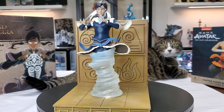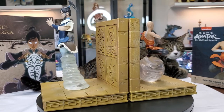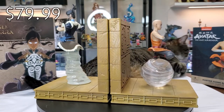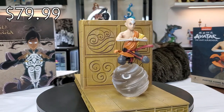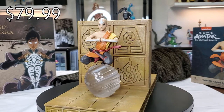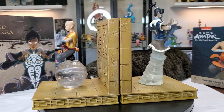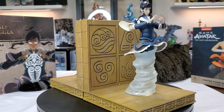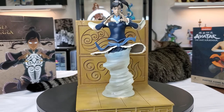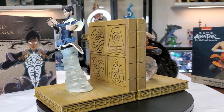Okay, so let's talk about price. Both Avatar Korra and obviously Avatar Aang, they're each $79.99. So 80 bucks basically. Which means that if you want to buy both of them, I don't see how you would buy just one unless you want it just to display. But if you're trying to use these for actual bookends, 80 plus 80 is 160. So that's 160 right off the bat for both of them.